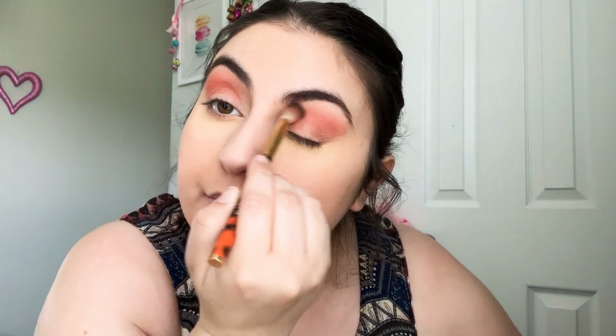Okay, so we got that pretty peach going on. For some reason, the way my room and the natural light, because I do have natural light right here, it makes this side of my face look darker. But I swear they're even. Like, I don't know how. It just kind of makes it darker looking. This looks lighter. This looks unblended and darker, but they're really the same. I promise. Okay.